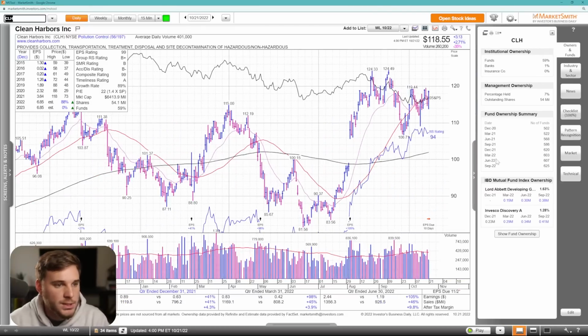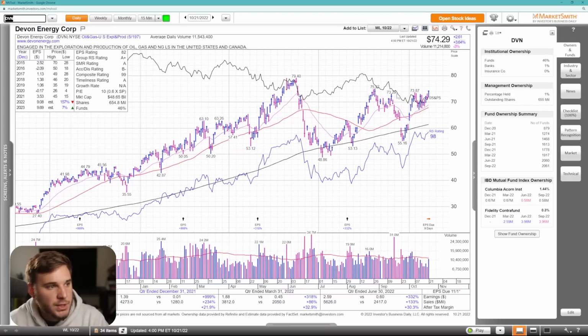And let me actually open this up. You can see a subtle increase in volume in 2 high-quality funds investing into this company, and nice estimates for this year as well.